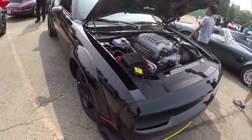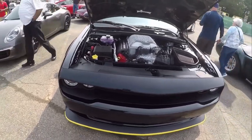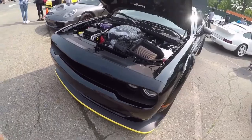It's an 840 horsepower Challenger, and it is a beast. It's the first production car to ever pull a wheelie.